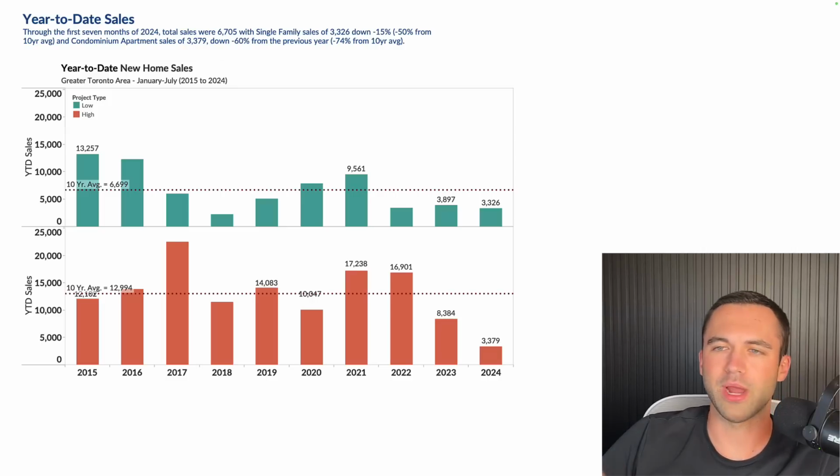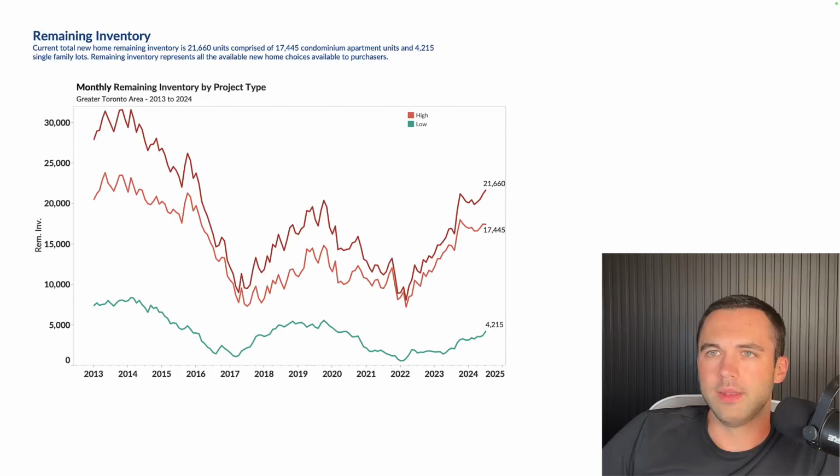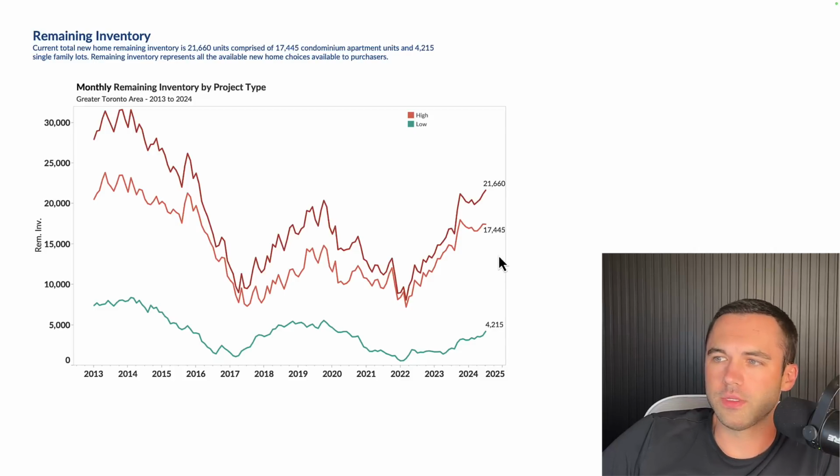You can go look at Brantford leases in 2015 versus Brantford leases this year, and you'll be shocked. People always talk about how small condos are getting. You want an even more interesting data point? It's how small the average bedroom in a newly launched pre-construction townhome project is getting. Now, standing inventory, so unsold inventory at pre-construction projects in Toronto, we are sitting at 17,445 units, condo units, in the Toronto market.